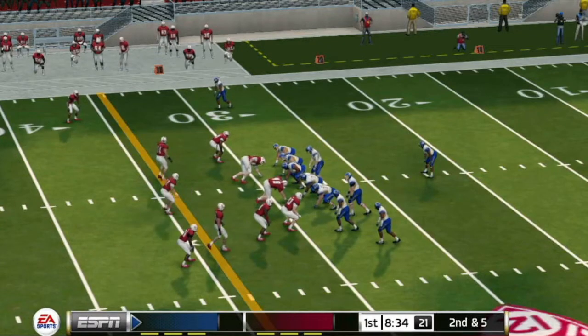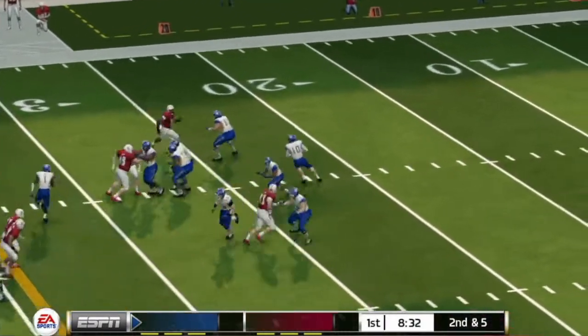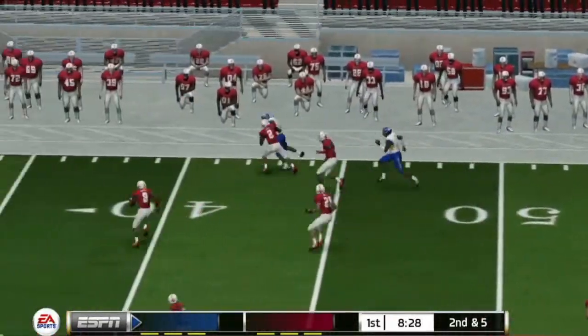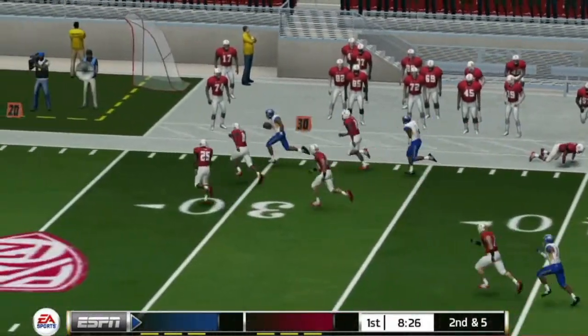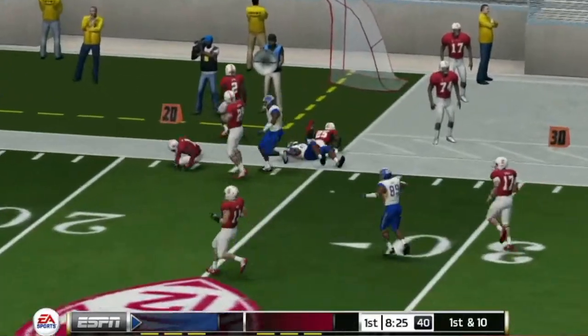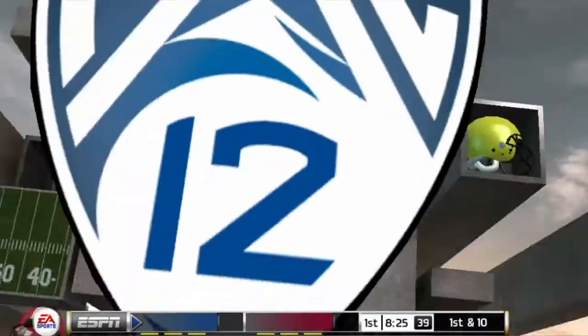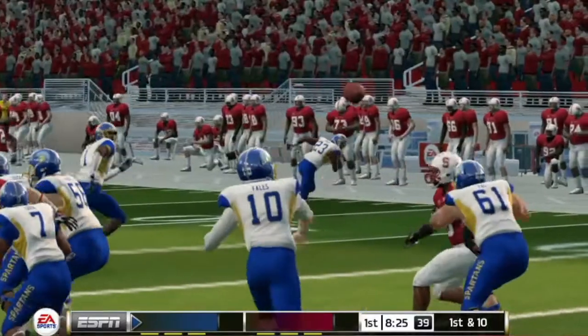Mike 17. I got you. Pulls down the catch, and he's got room here. Inside the 30, and he's shoved out of bounds at the 26. Well, they found some seams in the coverage there. Let's see if the defense makes any adjustments to counter.